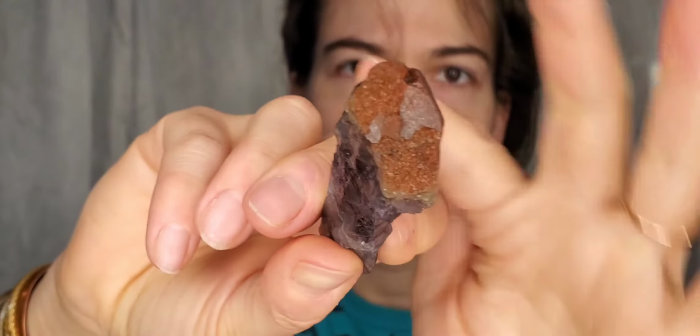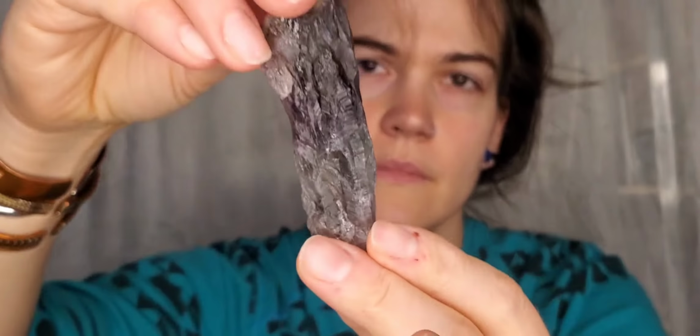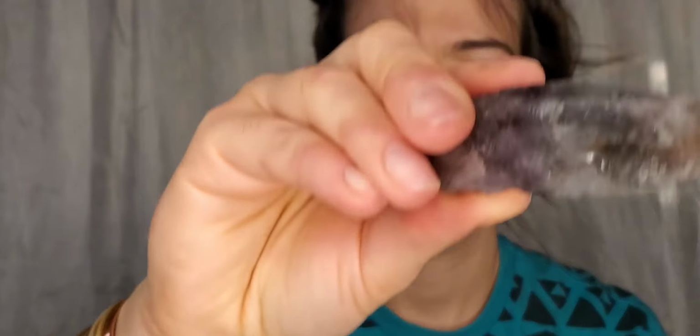Goethite, which is an iron containing mineral. And then lepidocrocite, which I believe to be this material here on the surface, kind of on the butt end. It's a rust colored mineral. It's formed from rust. And so there's a lot of iron ore minerals in Super 7.